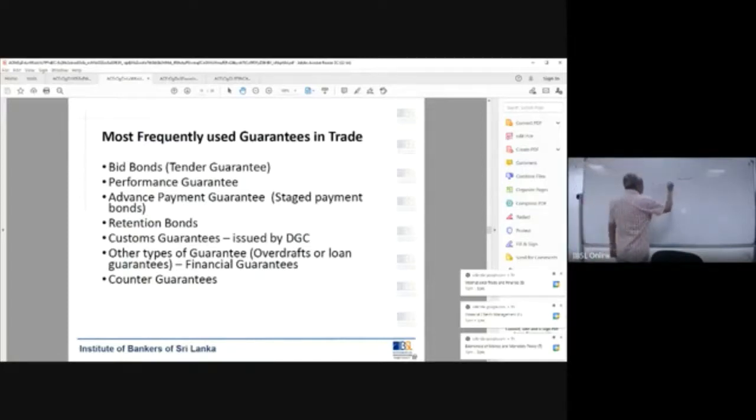So this guy, A, has these bids. A has a bid for 1 ton at US dollars 990. B has put a bid for US dollars 995. C's bid is US dollars 1,100. D's bid is US dollars 800. E's bid is US dollars 998.